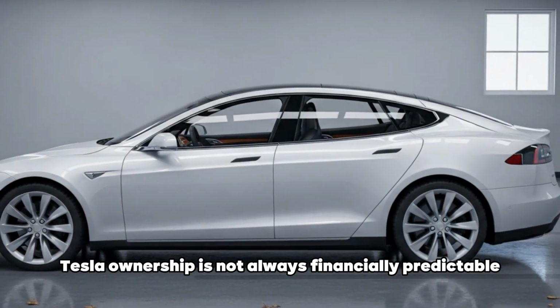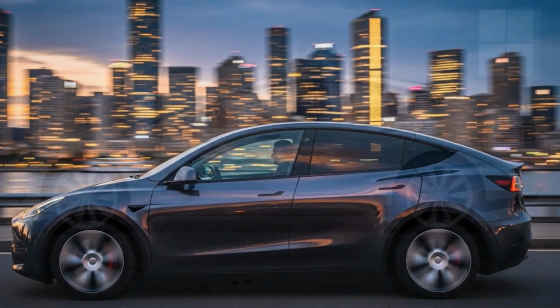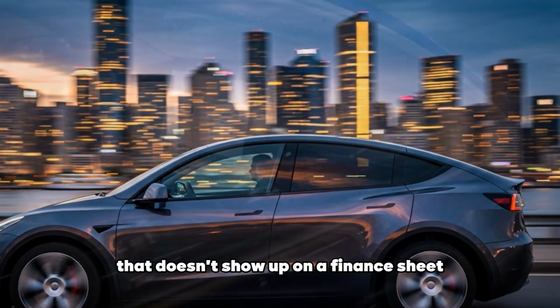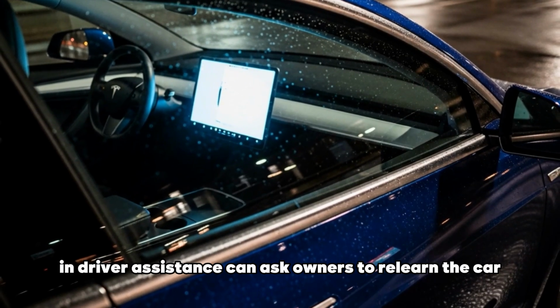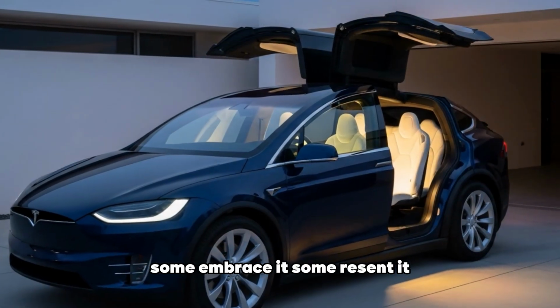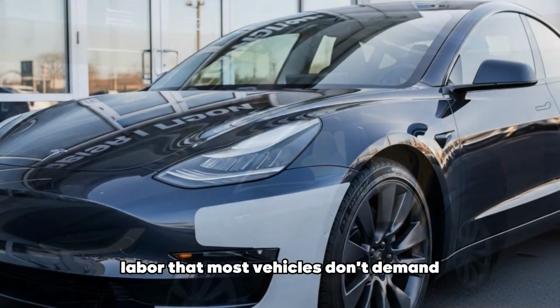Tesla ownership is not always financially predictable in the way traditional, slower-moving pricing strategies can be. There's also a quieter cost that doesn't show up on a finance sheet: the cost of adapting to change. Interface redesigns, control relocations, and new behavior in driver assistance can ask owners to relearn the car. Some embrace it, some resent it. Either way, it is a form of ongoing ownership labor that most vehicles don't demand.